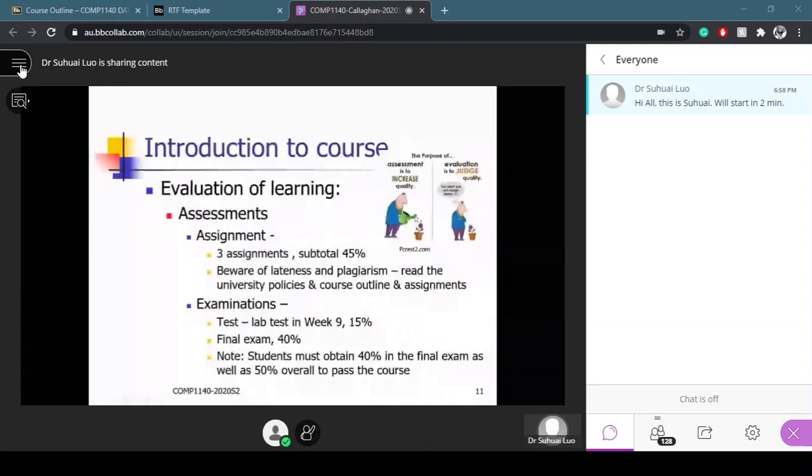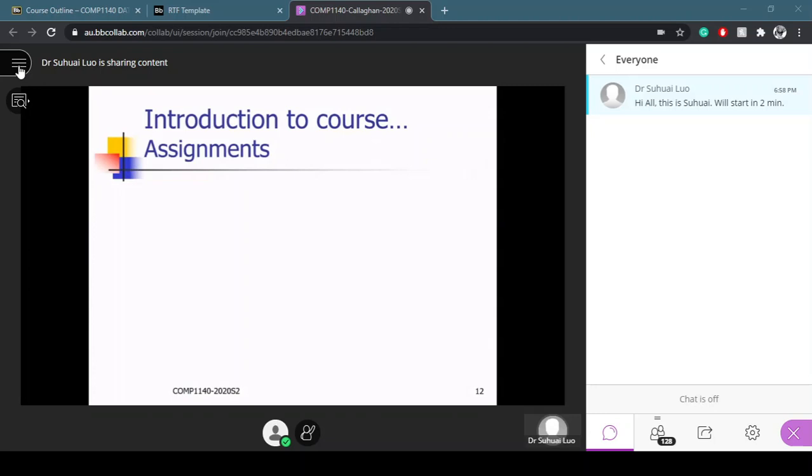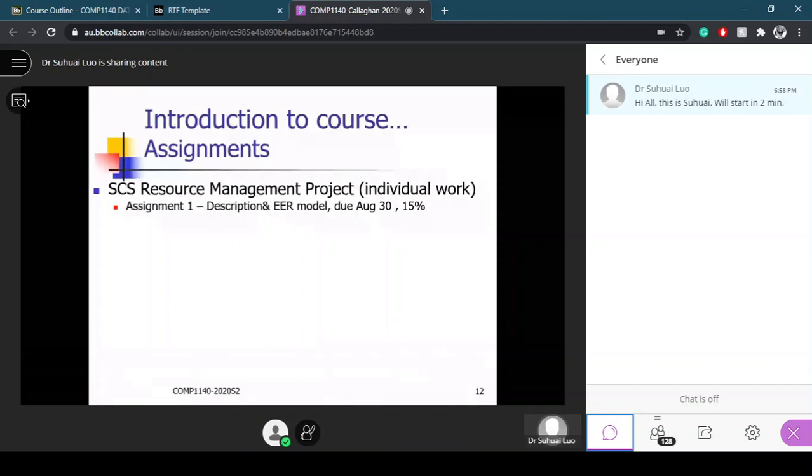A little bit more about the course assignments. We call it the SCS Resource Management Project. It's individual work, not group work. Assignment one, as I mentioned before, is mainly about database design. In database design, there are four steps or stages. So we designed three assignments to let you complete a database design for a particular application.